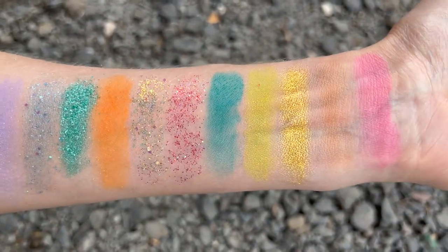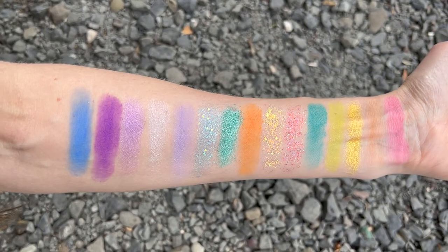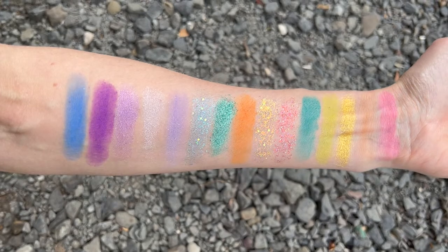Okay, and this is cruelty-free, and I do not see a vegan label, but it is cruelty-free. A couple of them, Bedtime Bear and Best Friend Bear, are labeled as a face pigment. I don't think these are labeled correctly. I can't figure that out. I do not know.